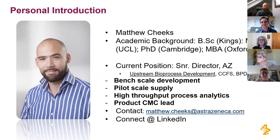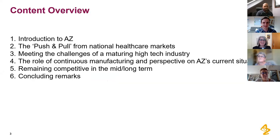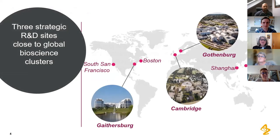Oh, perfect. Okay. Right. Well, I won't go over that bit of information. I'll skip to where I left off. So here's a map of the main sites in AstraZeneca, and it has really achieved scientific leadership by co-locating its centers of excellence in global clusters for biopharma.